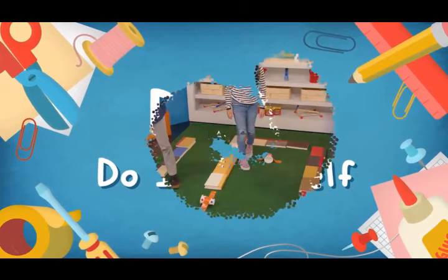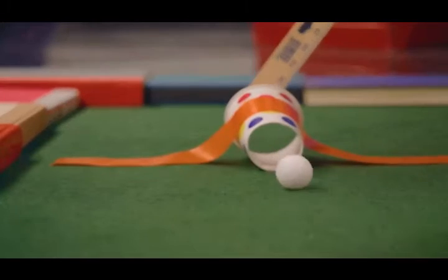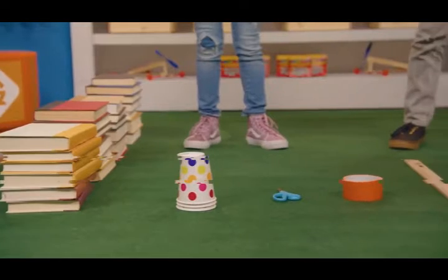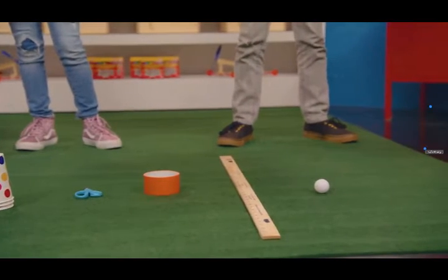This is something you guys could do at home if you would want. If you get bored, you could get some books out and you guys could copy this for at home. Today, we're going to use force to push a ball through our homemade golf course. Scissors, some tape, a yardstick, and a golf ball.